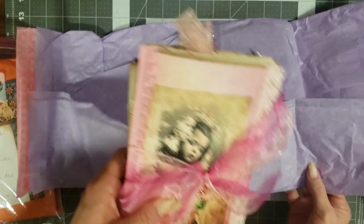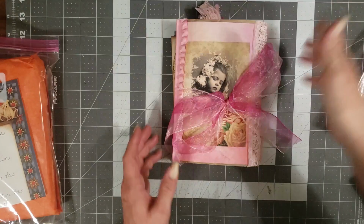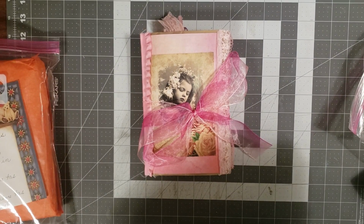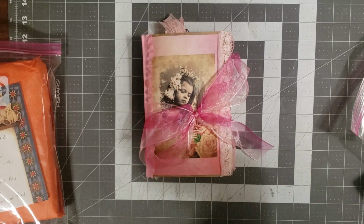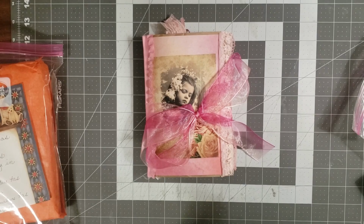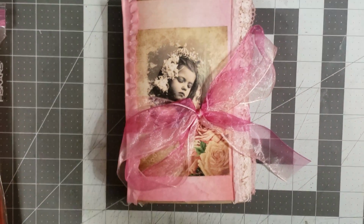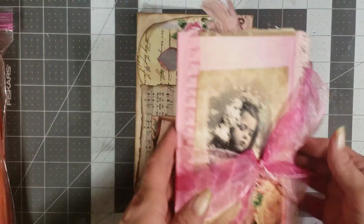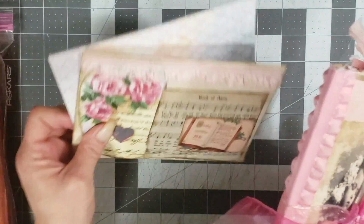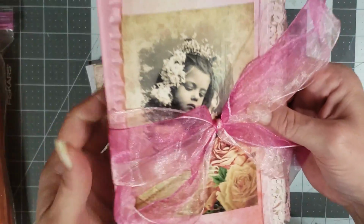Okay. Oh, look how pretty. Oh, my goodness. Okay, I'm going to zoom in just a little bit here. Bear with me. That way you guys can see it a little better. Look how pretty this journal is. Oh, and it has a little package to come with it. We'll look at that in just a minute.